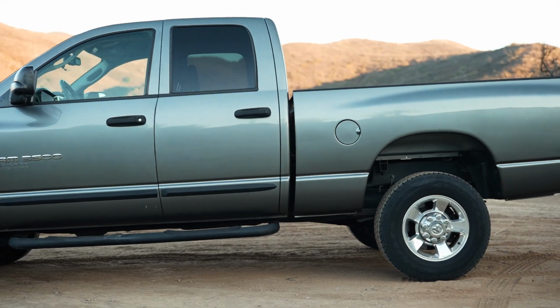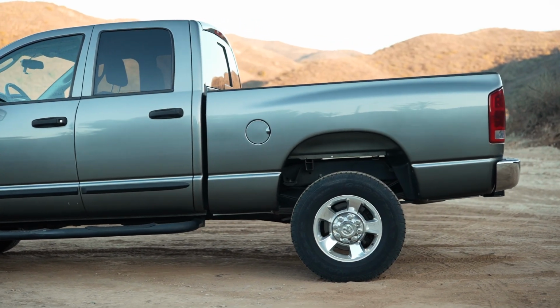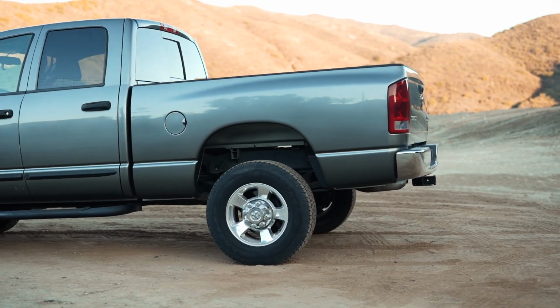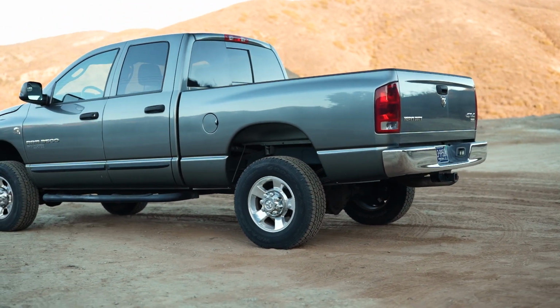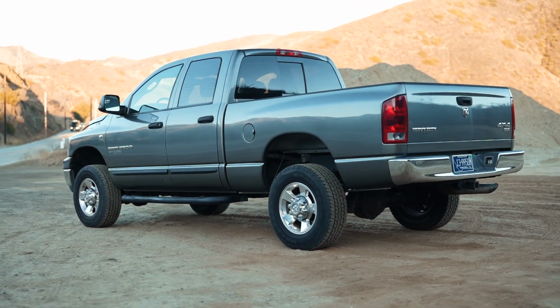So it's going to be really, really cool to document this whole build on the channel and show you guys everything from start to finish. So keep an eye out if you're into these trucks. This is going to be a really cool process. I'm kind of aiming to do, like my old truck, the most well-rounded truck I can possibly build, but with a G56 as a starting point and only 40K miles. So I can really go ham on this thing.